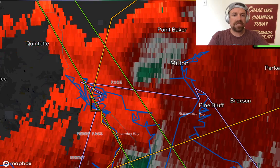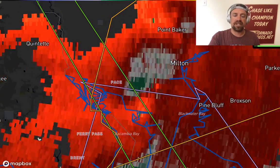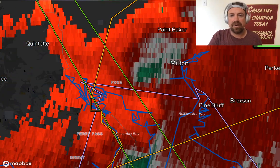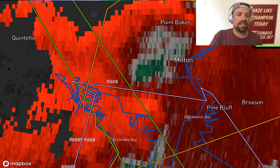But when you get a mesocyclone like this, it's very easy to mix down to the surface through convective overturning as well. You can mix down those stronger winds, especially here on the south side of the storm, southeast side of that mesocyclone. You could certainly mix down some damaging winds down to the surface.